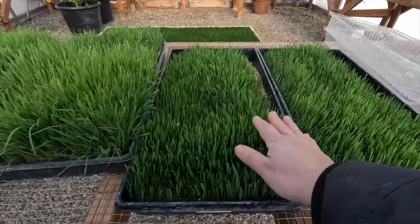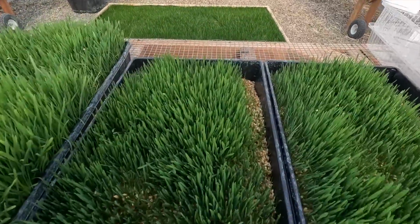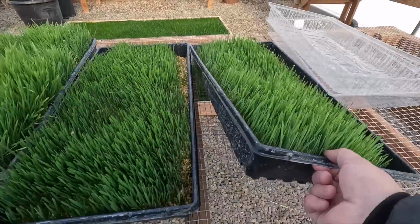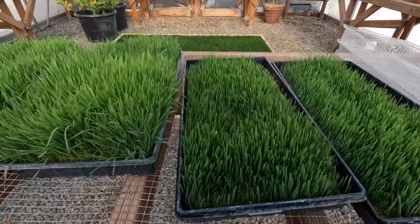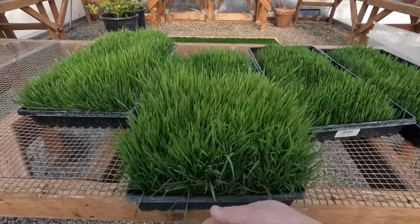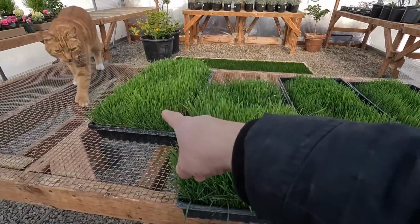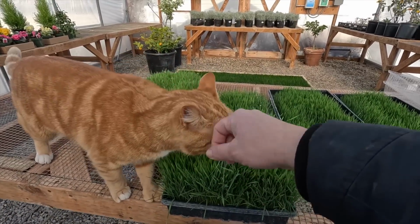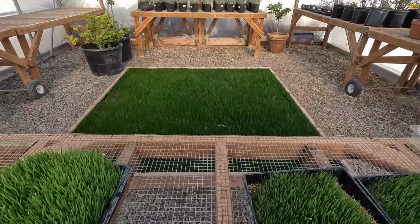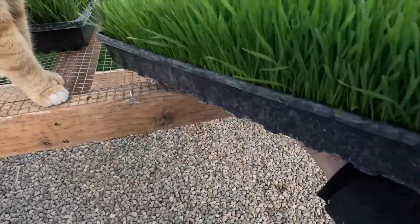I have already started a couple of new trays so you can see how far along these are. These just need a little tiny bit more time. I mean, chickens would love this stage as well, but I thought we would give them at least one tray today, and I'll give them the next tray tomorrow so we can get a new batch going in here. It's looking pretty too. Okie doke.